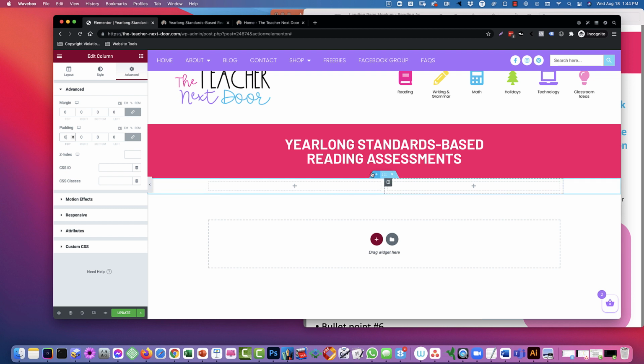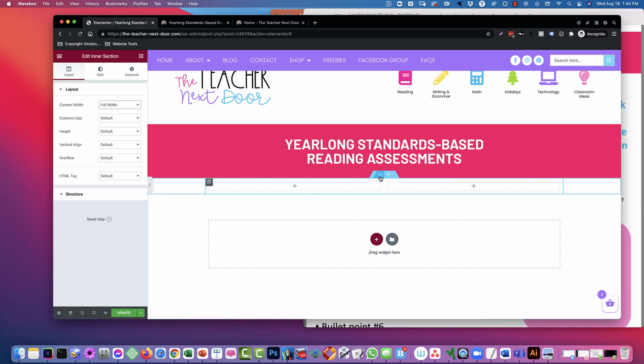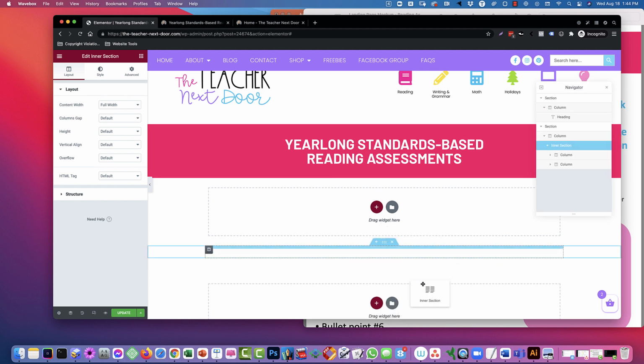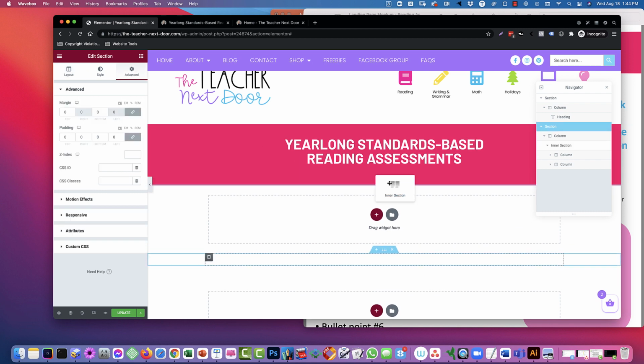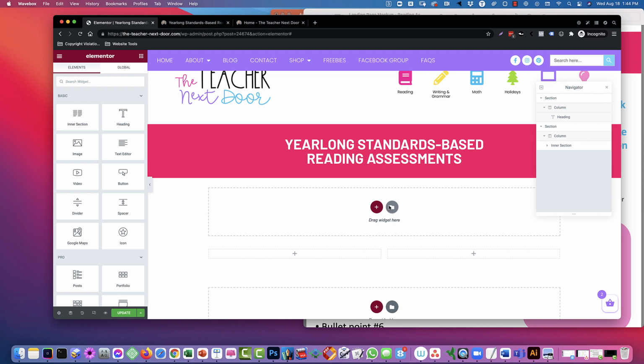We have an intersection, an outer section, and I'm going to do my intersection full width, but my outer section I'm going to leave what's called box. Let's see if I can grab that. Oh, it's so hard to grab. If you can't grab it, right click and do navigator, and then it's easier. So now I have my section. By the way, Control Z or undo is your friend here, and that will go away.